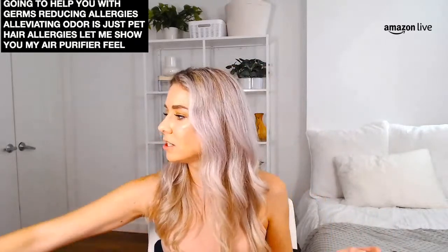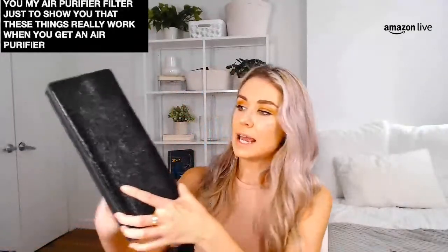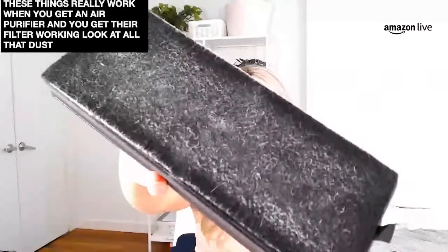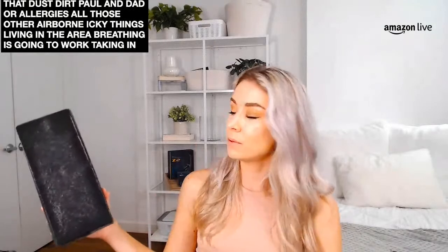And next up, we've got one final item. It's the Blue Pure air purifier. What are some of the benefits of these air purifiers? They are going to help you with germs, reducing allergies, alleviating odors, dust, dirt, dander, pet hair, and all those gunky things living in the air you're breathing. Let me show you my air purifier filter just to show you that these things really work. When you get an air purifier and you get the filter working, look at all that dust, dirt, pollen, dander, allergies, all those other airborne icky things living in the air you're breathing. This is going to get to work taking in that dirty air and pushing out beautiful, clean air.